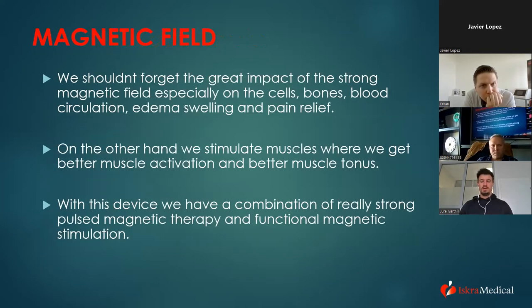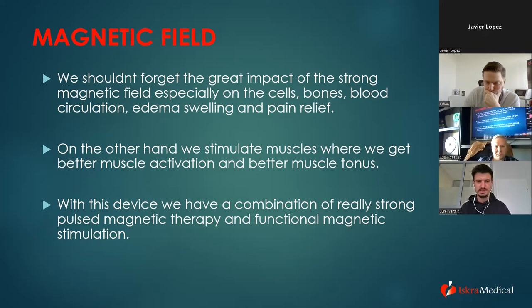Okay. So we shouldn't forget the great impact of the strong magnetic field, especially on the cells, bones, blood circulation, edema, swelling, and pain relief. But on the other hand, we can also stimulate muscles where we get better muscle activation and better muscle tonus. So with this device, we have a combination of really strong pulsed magnetic therapy and functional magnetic stimulation.